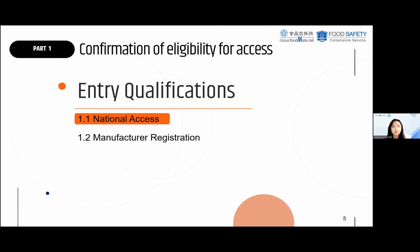Firstly, let's talk about the confirmation of eligibility for access. For the entry qualifications, I divided it into two parts: 1.1 national access and 1.2 manufacturer registration. Basically, before importing or exporting, we do need to check if the exporting country has obtained access to the importing country. For 1.1 national access, I will introduce China's imports, and then we can move on to China's exports to other countries.